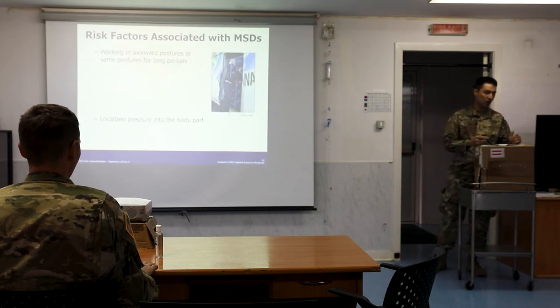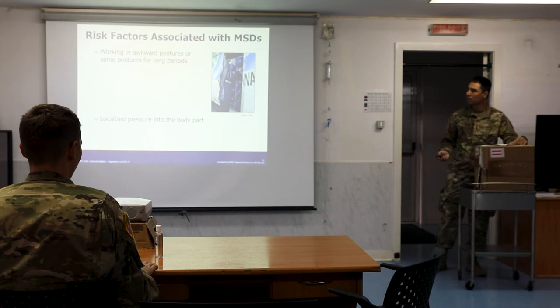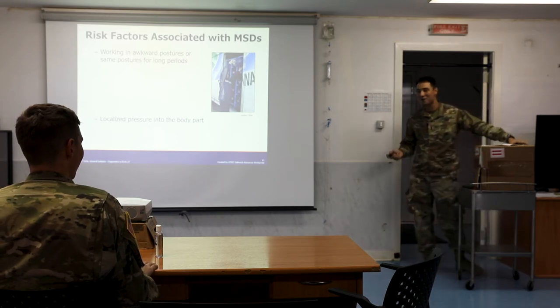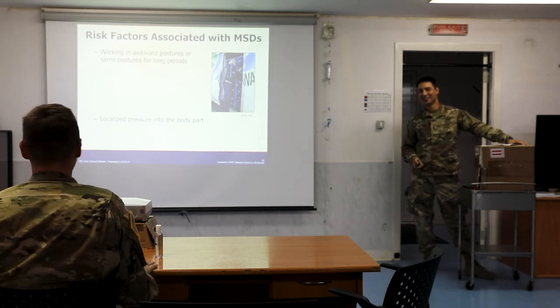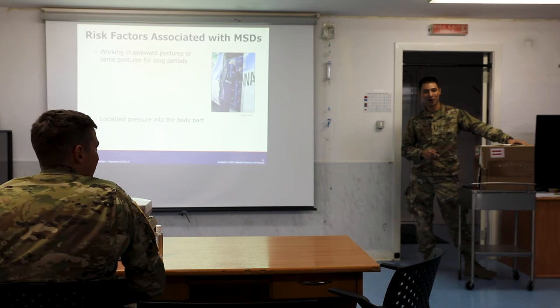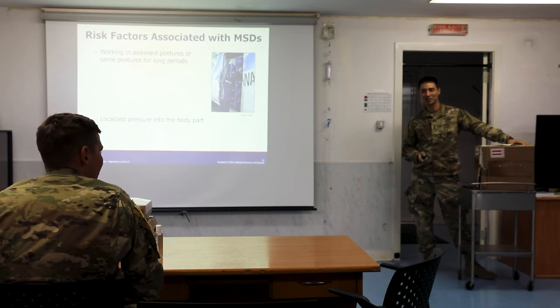The third example is working in awkward postures or being in the same position for long periods of time. Do we know a position here that stands in the same position for long periods of time? Parade rest. No, but like a job, not parade rest. Cooks and everything. Cooks, yeah, but they kind of move a little bit more. What about the gate guards, right?